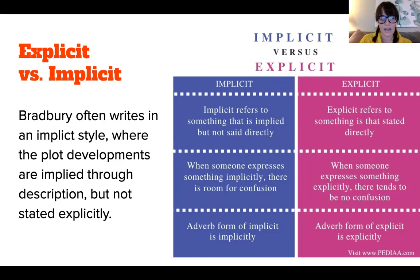As you're reading this, think about why Bradbury might leave so much open for interpretation. Why does he let you do all the work instead of telling you the story he wrote, right? Obviously, he wrote a story. But why would he let you figure it out? There are some really interesting reasons for that. So consider the parallels between this book and our own society.